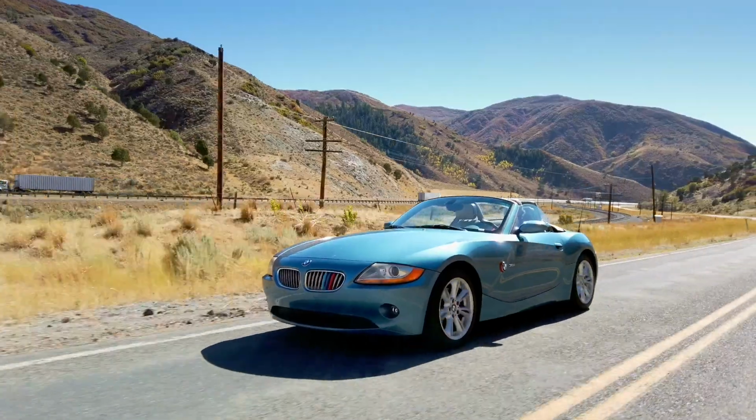This is exactly the list. 6-speed manual, rear-wheel drive, dedicated 2-seater for less than $7,500. I did it. $7,000, BMW Z4, 2004. I am proud. I am happy.